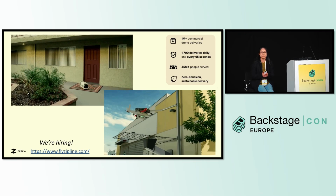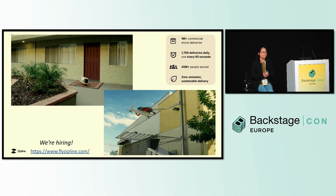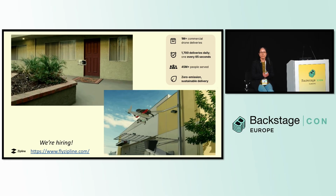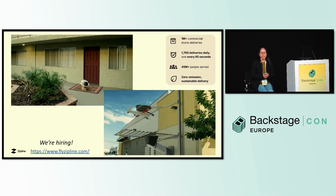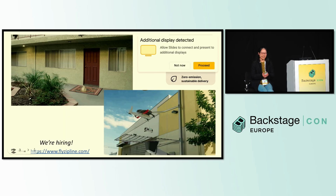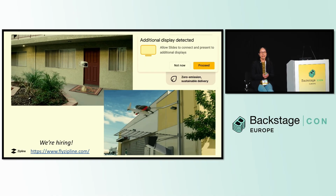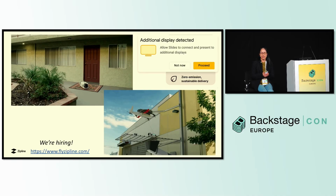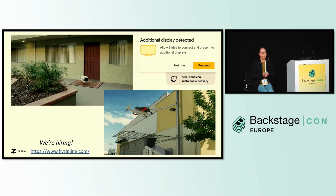Before I jump into the technical aspect of the Monorepo and then Backstage, let me give you some context about Zipline, who we are and what our mission is. In short, Zipline is a US-based drone delivery company, and we aim to be the world's first logistics system that serves people around the world equally. We try to accomplish that goal by building and providing aircraft that deliver items to all the households, hospitals, and facilities around the world.